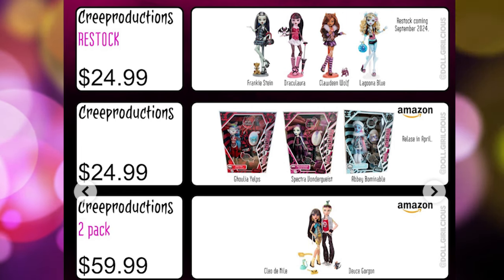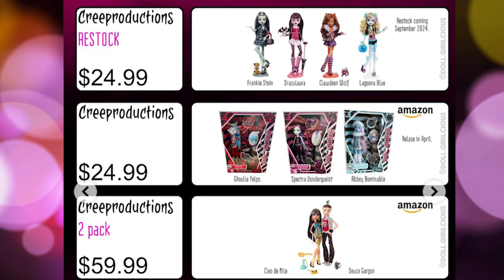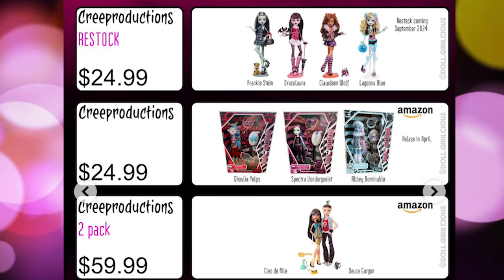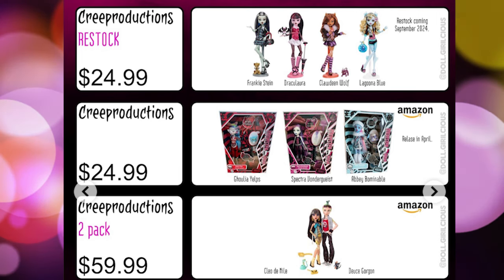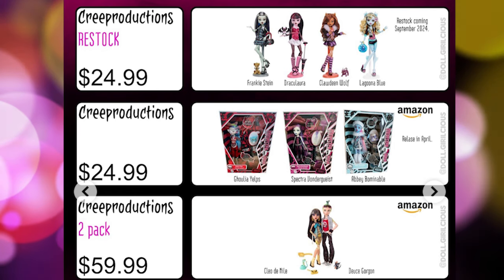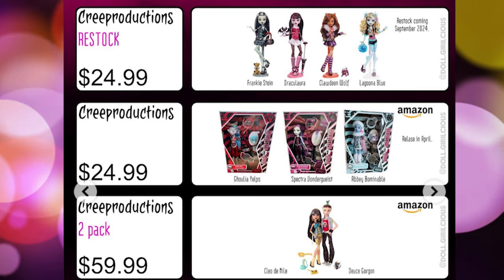There are also Creeproductions of Ghoulia, Spectra, and Abbey. They actually dropped already on Pauls Mart. I'm not sure if they're still available or have been restocked, but the official release is supposed to be in April on Amazon. And also on Amazon, there will be a 2-pack Creeproduction of Clawd, Cleo, and Deuce.